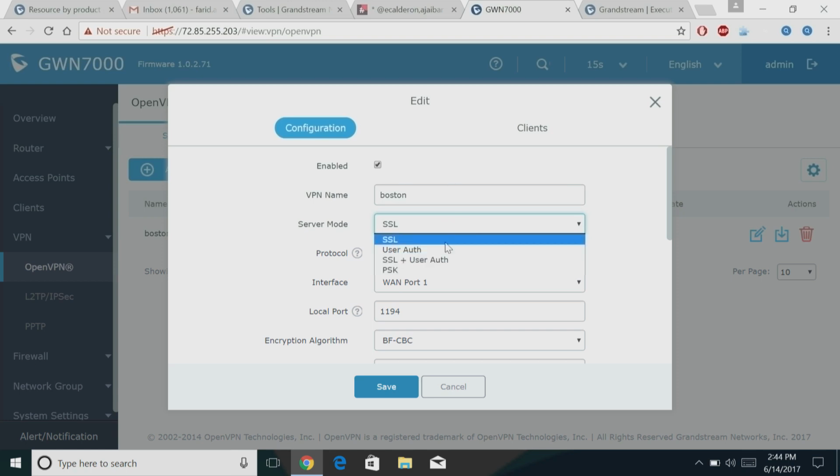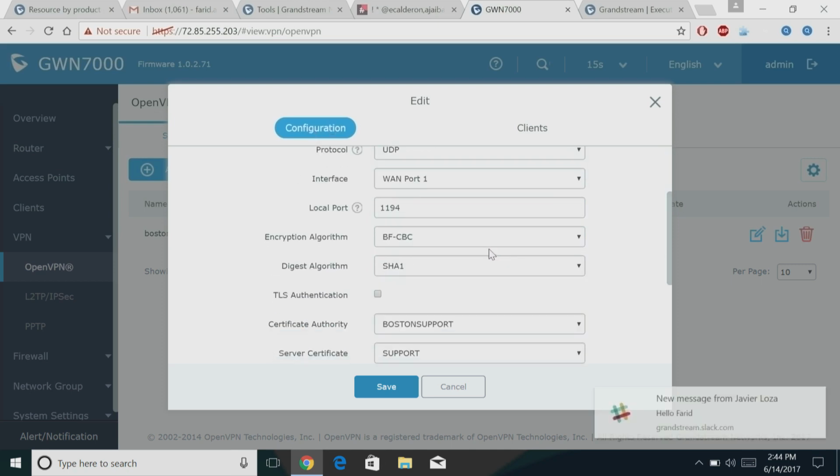You can use user authentication, it's just username and password, or you can use both, which is even stronger, or you can use a pre-shared key. Pre-shared key is symmetric. SSL is asymmetric. So let's use SSL, which is probably the most complicated one. I'm sure you can figure out the username and password. It's as simple as username and password and create VPN connection, but it's not supported by the phone. So OpenVPN is what's supported by the phone, and our phones, let me just disconnect here.